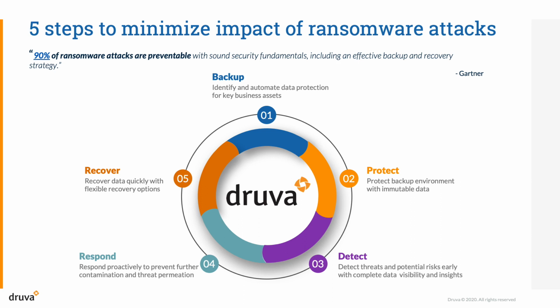Detect threats early via automated monitoring of unusual data activity with proactive notifications to enable fast response to malicious activities and unauthorized data access. Respond quickly to threats to halt the spread of ransomware. Druva's proprietary entropy-based machine learning algorithms help you identify clean snapshots for recovery. And last, recover data quickly.